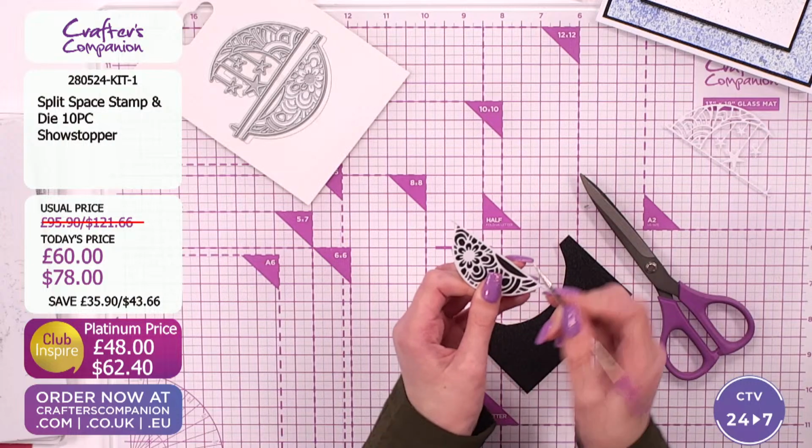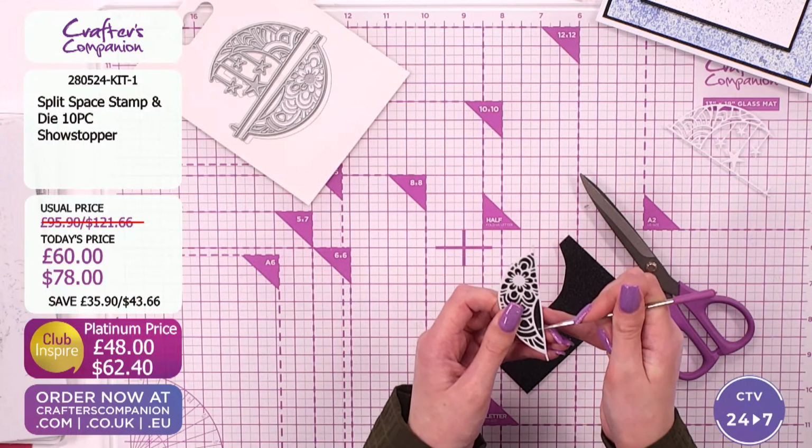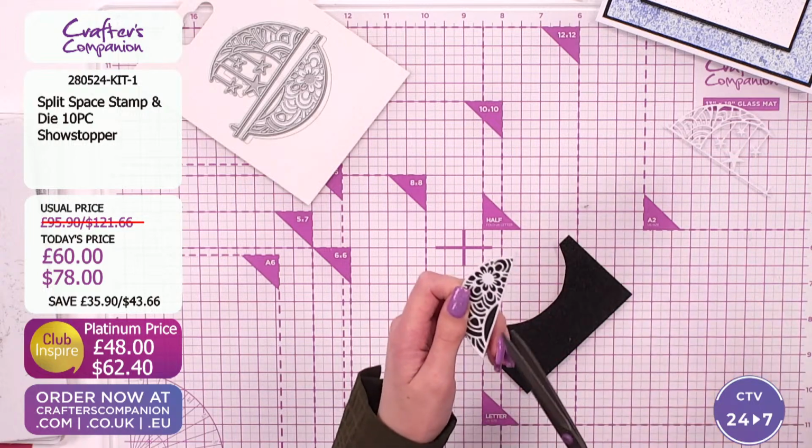So just take your... gosh, who's been using this pokey tool? That is a gunky old pokey tool. Debbie, what have you been doing to this poor old pokey tool?